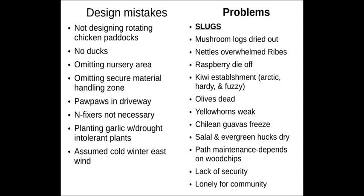We had trouble with pawpaws, which are a taprooted tree. I planted them in the former driveway, and they were hating the compacted soil. We realized that you don't actually need nitrogen fixers in a yard of this size if you're recycling all of your urine back into the yard, because you're going to provide all the nitrogen and all the other nutrients really that you need.